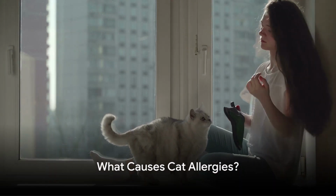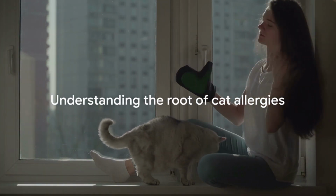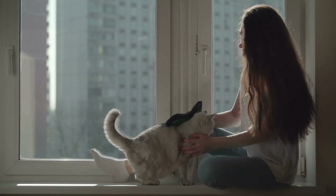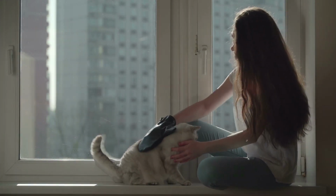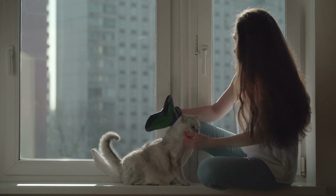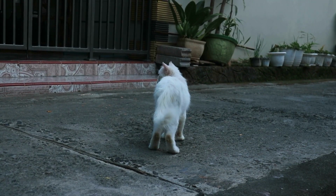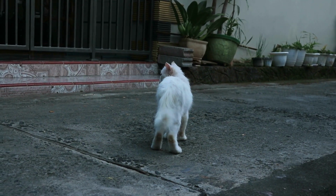So, what exactly causes cat allergies? Well, the primary culprit is a protein called FeLD1. This protein is produced by cats in their skin, saliva, and urine. It's actually microscopic flakes of skin, or dander, as it's commonly known, that carry this protein into the environment where it can be inhaled by humans.